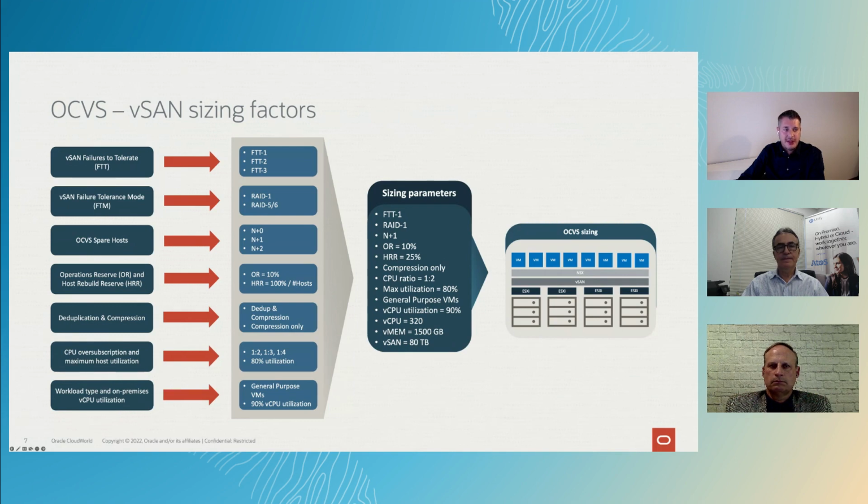From the space-saving technique standpoint, we provide deduplication and compression. So you can either select deduplication and compression or compression only. It really depends on the workloads that you are hosting. And of course, also the CPU oversubscription and maximum host utilization. So with oversubscription, we just mean how many vCPUs you can run on a physical CPU. Is it 1 to 2, 1 to 3, 1 to 4? And basically, the maximum host utilization is just determining that you cannot run your VMware vSAN host at 100% utilization. So the baseline that we are setting here normally is 80% utilization of the CPU and memory resources to make sure that you still have enough failover capacity and rebuild capacities in place.